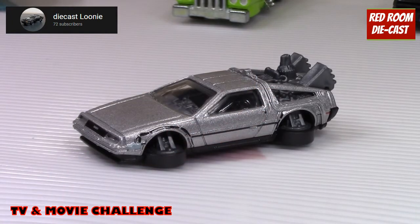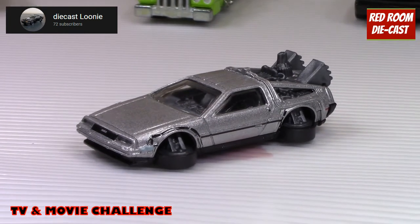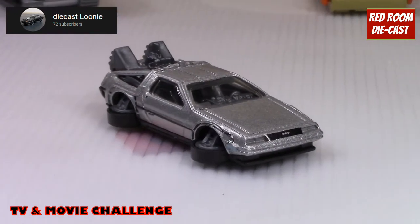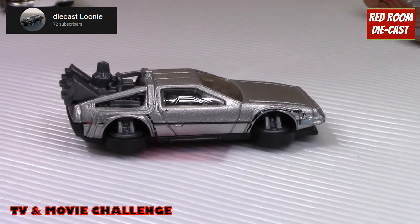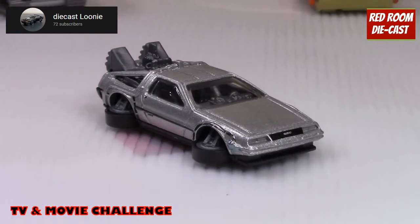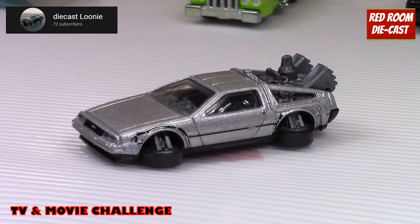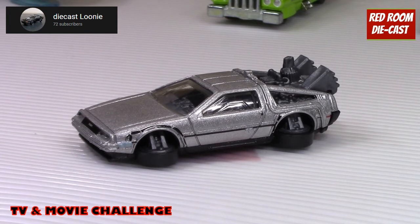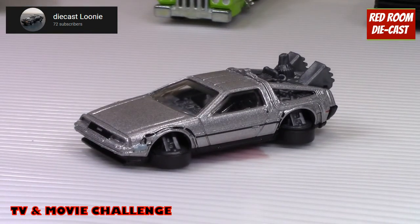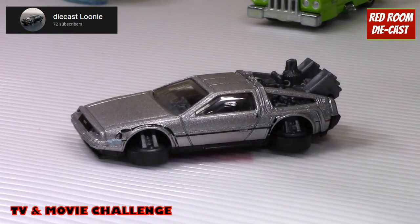The next one, of course, is the hovering DeLorean from, I think, Back to the Future 2. I can't remember anymore, but again, the classic shape of the DeLorean from the movie, with wheels down mode so as to hover. Every time you see this car, even if it's just the general street version, what is the movie you think about? Back to the Future. It's an all-time favorite movie of mine, and of course a very iconic car. So I'll go on to the next one.